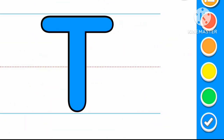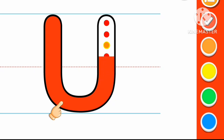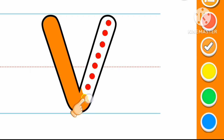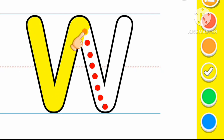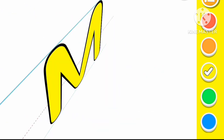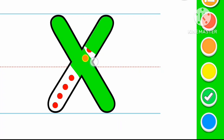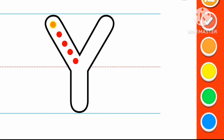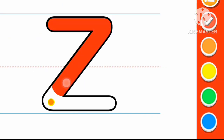Blue color T, T for truck. Red color U, U for umbrella. Orange color V, V for van. Yellow color W, W for watermelon. X for X-ray. Blue color Y for yo-yo. Red color Z for zebra.